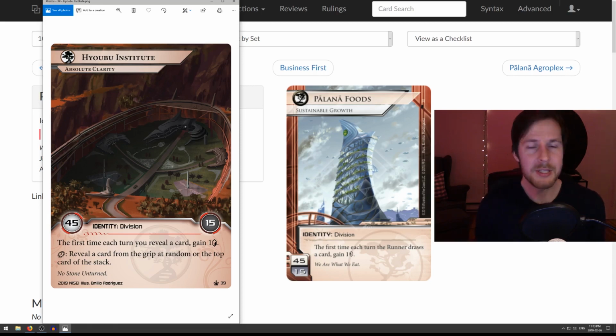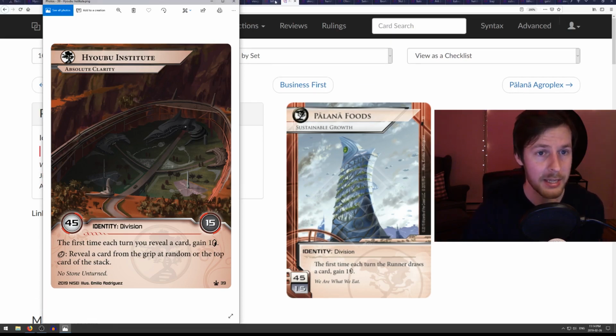Now, the cool thing about Hyoubu Institute, which, apologies, I'm going to say that name many different times through this whole video, I think there's actually a lot of different ways to play it and a lot of archetypes that it might build into. I was really excited to get these cards from NISEI because I actually had to sit down and go through the whole card list and see what sort of archetypes could work in this. Because sure, you can play that sort of basic value, but there's also a lot of exciting archetypes that I think Hyoubu branches out into.